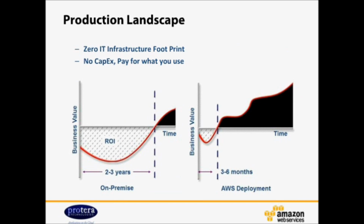So again, this graphic showing typically you're going to have a 2 or 3 year time to recoup your investment. In AWS, you're going to get that return on investment much faster, and you're going to save on the capital expenditures because you're not buying that equipment on the first day.